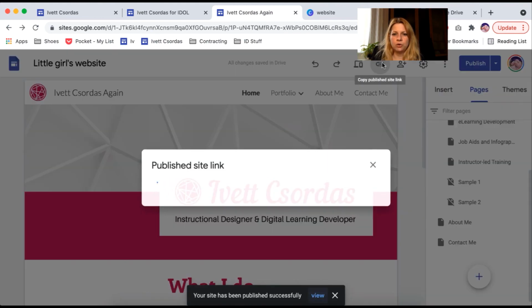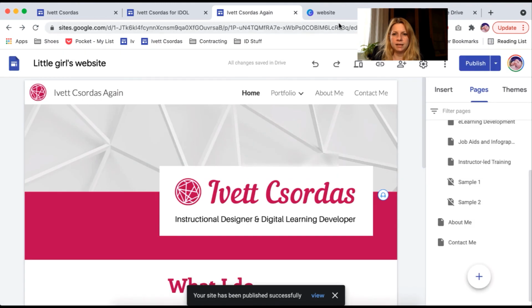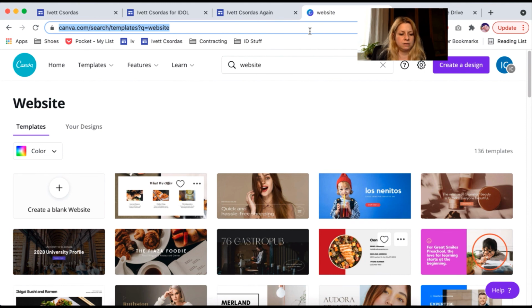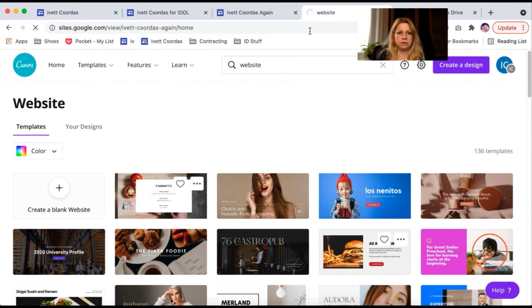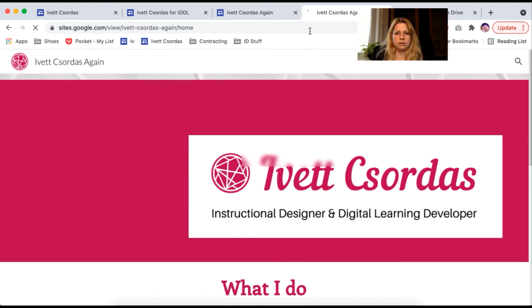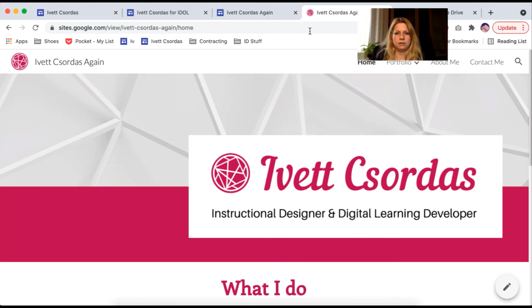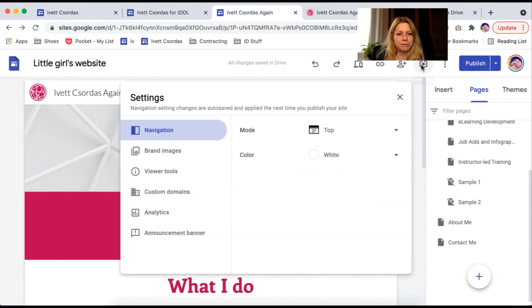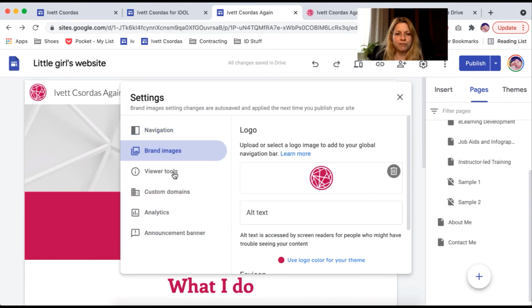And when you copy the link and open it as a new website, there you go. You see, the fav icon now has been applied. So we've got the logo here and we've got the fav icon here. I don't know if that's how you pronounce it, but whatever. So we've got the logo and the fav icon updated.